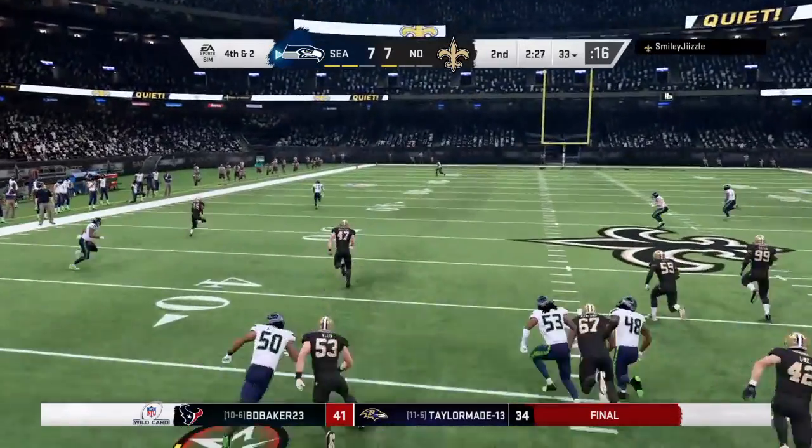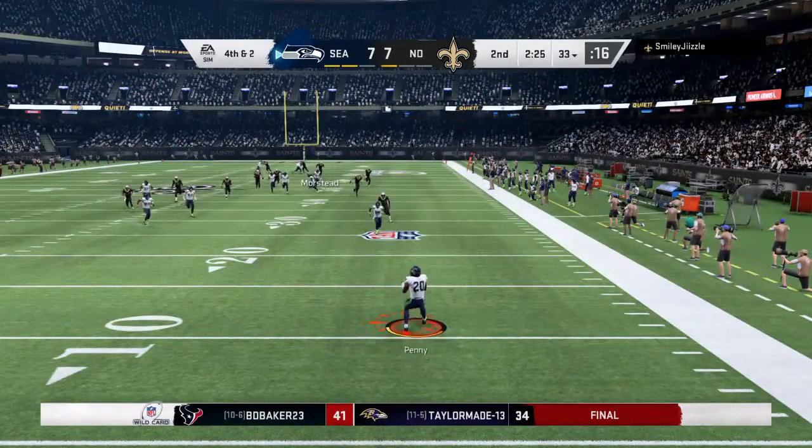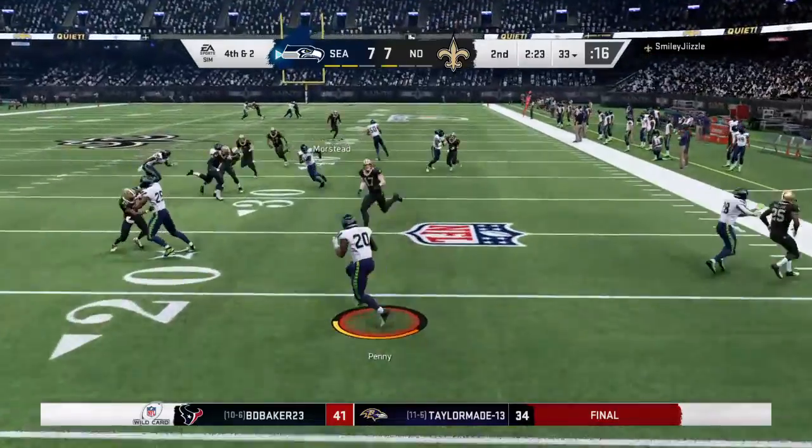And here's Morstead now as he sends this one away. This is taken around the 12.